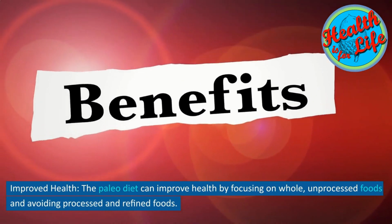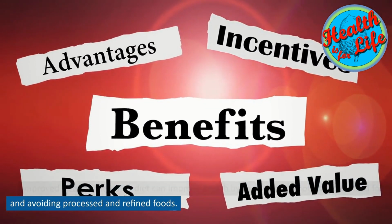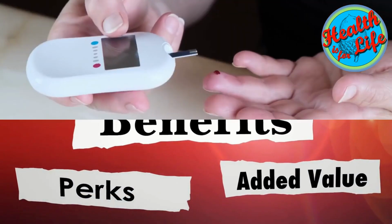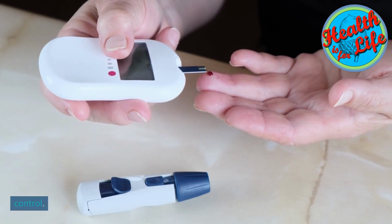Advantages of the Paleo Diet: improved health. The Paleo Diet can improve health by focusing on whole, unprocessed foods and avoiding processed and refined foods. It may result in improved heart health, reduced inflammation, and improved blood sugar control.